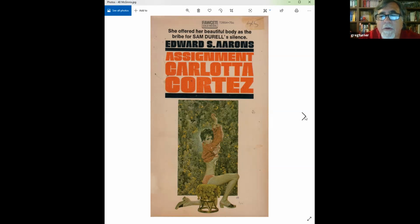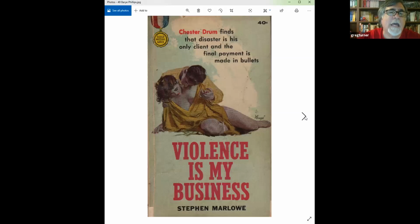Next up was another kind of forgotten detective. His name was Chester or Chet Drum, written by Stephen Marlowe. He's no relation to the fictional Philip Marlowe that Raymond Chandler wrote about. This is a very good series as well. There's not a ton of these in the series. They often had words like Violence or Is My Business or Murder Is My Game, titles that really caught your eye at the time.